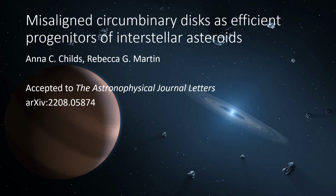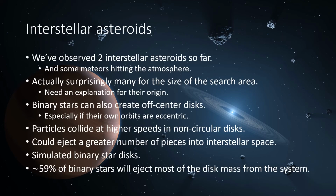Now this one is not strictly about exoplanets, but I thought it was worth including. It's also about belts and disks and what happens if they're misaligned. And it has to do with the interstellar asteroids we've observed. In the past few years, we've observed 2 interstellar asteroids, or comets. The first was famously Oumuamua, and the second was Borisov.